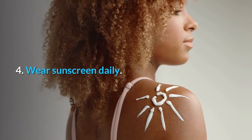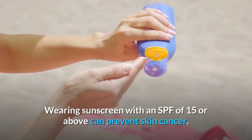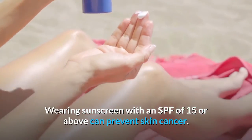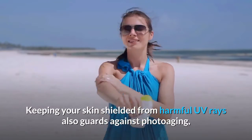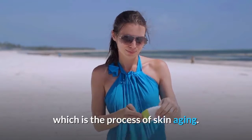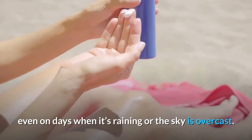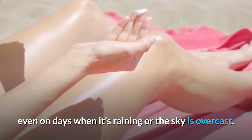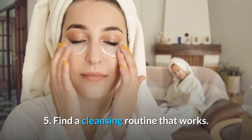4. Wear sunscreen daily. Wearing sunscreen with an SPF of 15 or above can prevent skin cancer. Keeping your skin shielded from harmful UV rays also guards against photoaging, which is the process of skin aging. Make sure to apply a product with sunscreen every morning, even on days when it's raining or the sky is overcast.